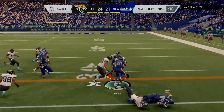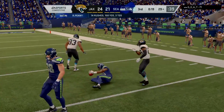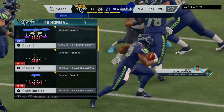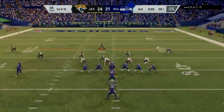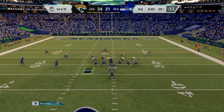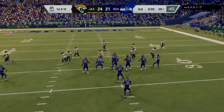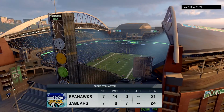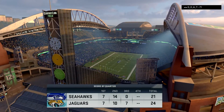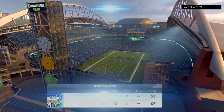On 2nd down, here's Penny. And he'll work it inside the 30 to the 29-yard line. They'll get 3 as the drive continues. It's a 1st down. And this will probably be the last play of the quarter. Mike Fofo. He's checking. And that is going to do it for this 3rd quarter of action. We'll return with more after this. You're watching the NFL on EA Sports.